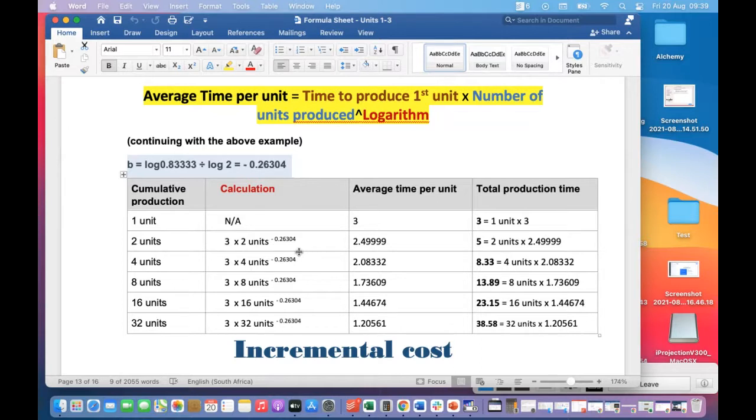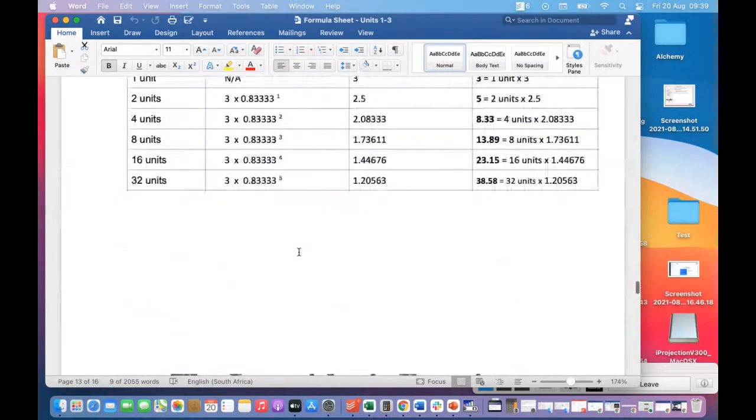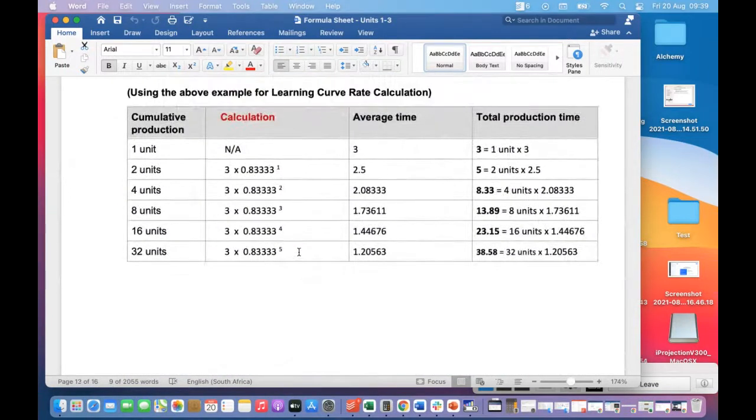That's it. It's just practice. Okay? And can you see we arrive at the exact same figures for each of these total production times? It's exactly the same. So can you see we're arriving at the same output that we wanted to arrive at? I'm just showing you different ways to calculate. If I scroll back up, you'll see.